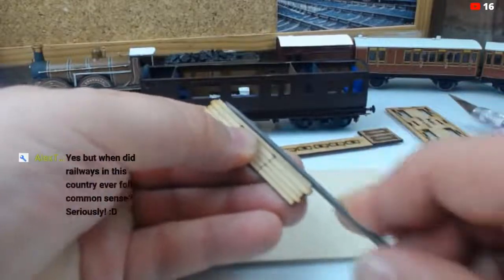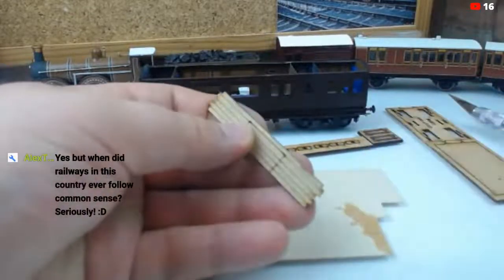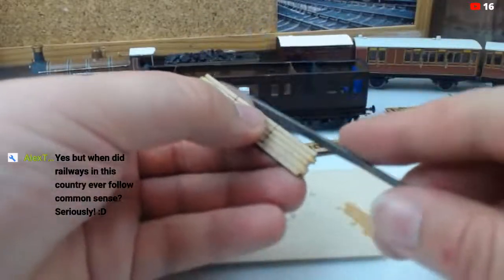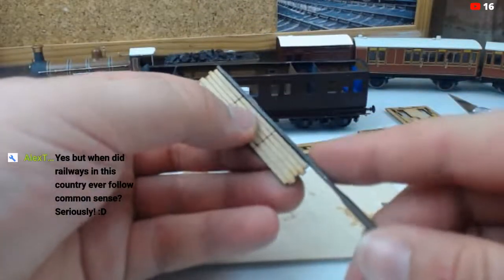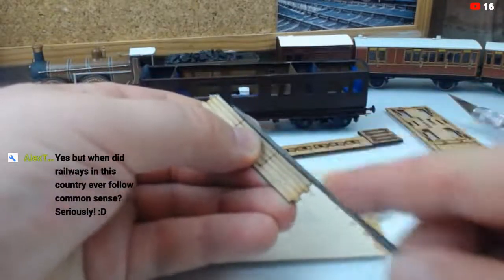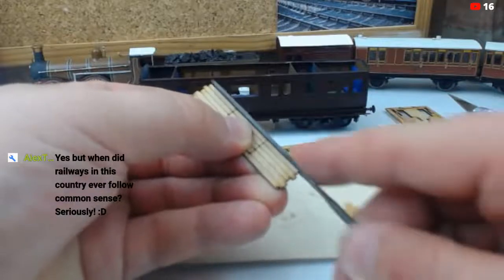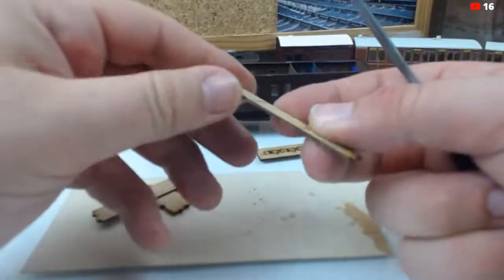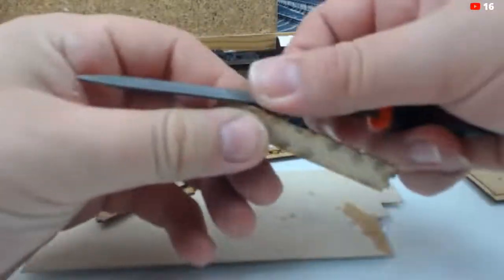I've just remembered that last one that I've just put down needed doing on both sides, not just the one. Yes, but when did railways in this country ever follow common sense? Well, yes, that's true. Very true indeed.